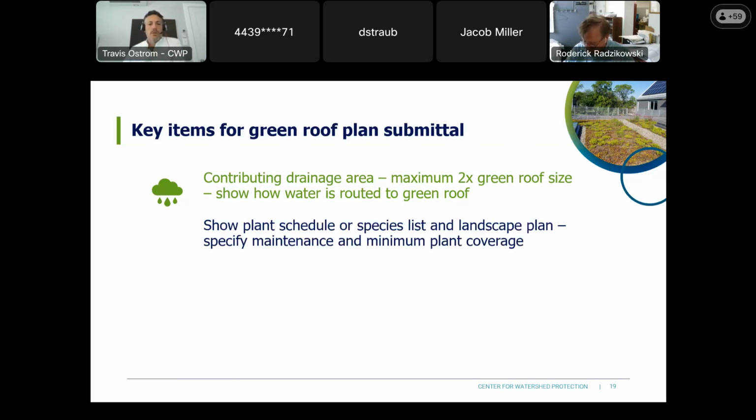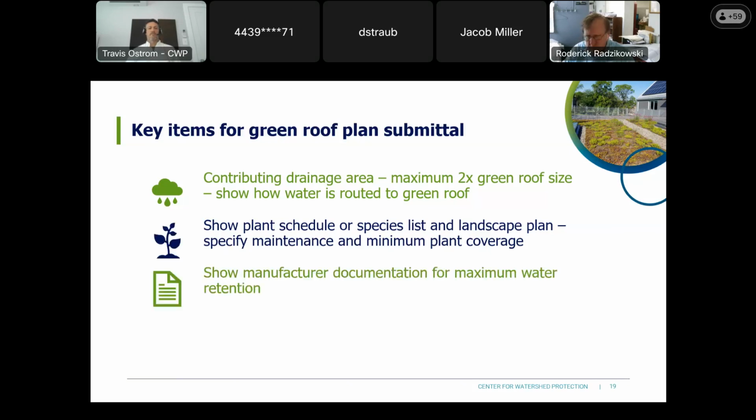You have to show the plant schedule or the plant species list and the landscape plan. This is one thing that's overlooked as well, which I'm sure Ed would stream at to see the number of plans we get that don't actually even have a plant list on them. But you have to specify the plants and specify the maintenance and the minimum plant coverage.